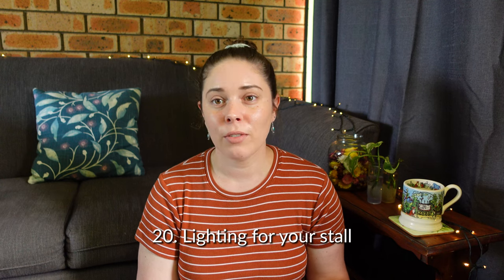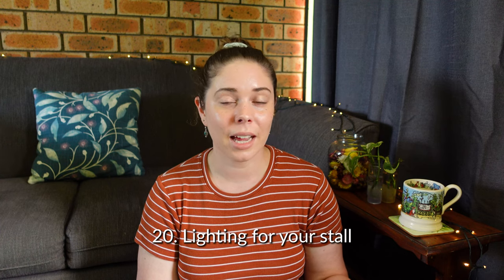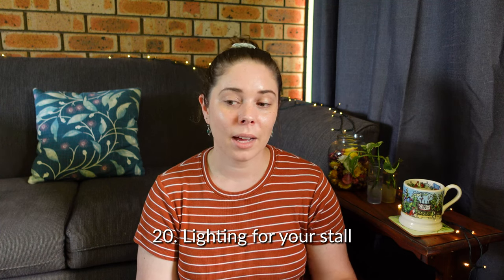And then the last one, this isn't a necessity, but is something that I do always have in my market box. And this is more so for the winter months when it can be quite dark later in the afternoon or really early in the morning. And that's just some lighting. So usually for me, that just consists of lots of different types of fairy lights that I put up around the stall, just to brighten it up, and we'll lay them around the flowers or the bath salts or whatever I'm selling, and it just makes it look really pretty. And I love fairy lights, so it makes me happy as well.